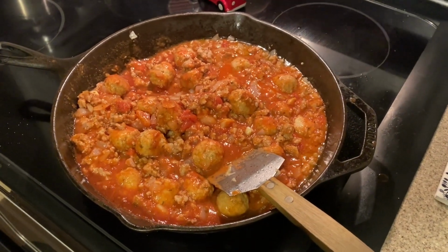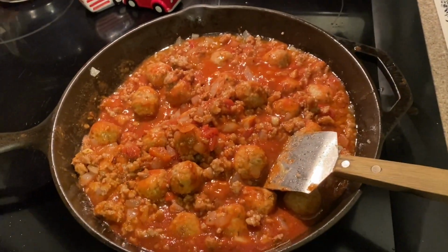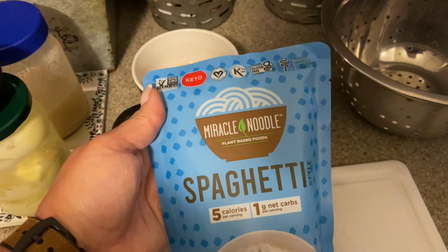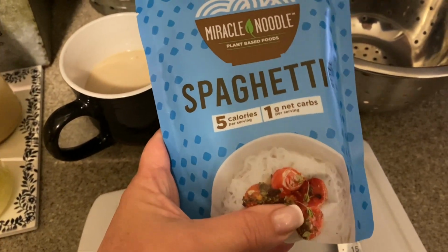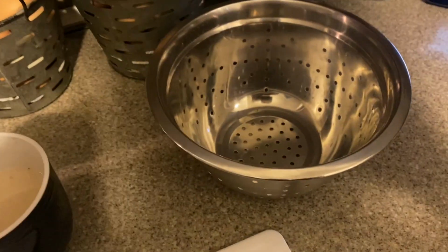So I wanted to use that up, so I'm using that and cooking this all up, and I'll have onions and garlic and veggies chopped up in here. And then I bought some of this Miracle Noodle. I've used this before, and it says that you can like rinse it and use it right out of the bag, but I'm not gonna do that. I'm gonna rinse it. I have my colander here.